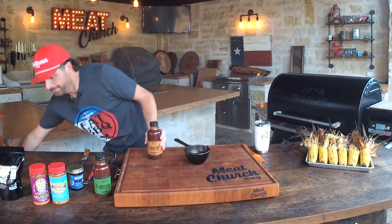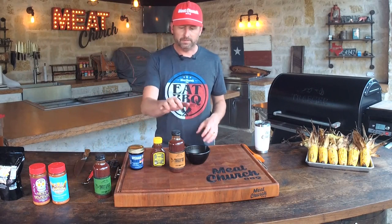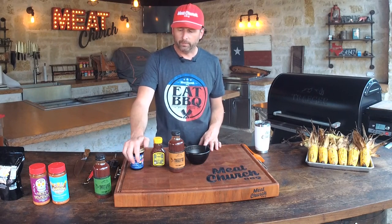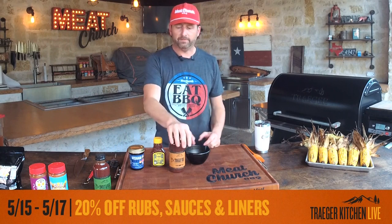So what I'm gonna do, I'm gonna put three ingredients in my sauce. I'm gonna use my sauce, and I'm going to cut it a little bit with a local honey, and then I'm gonna add a buddy of mine, Eric Wisham's pepper jelly to it. And again, you can make this your own. You can take your favorite sauce.